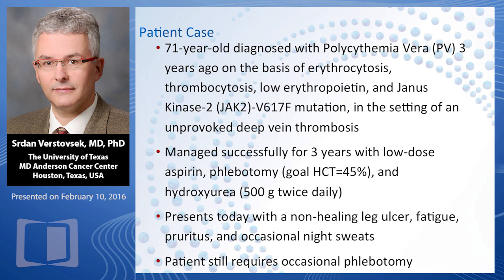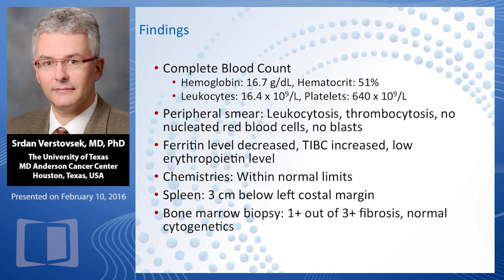However, now he presents with a non-healing leg ulcer and symptoms. He occasionally still requires phlebotomy. We did the workup, and his complete blood cell count revealed uncontrolled red blood cells, platelets, and white cells. On peripheral smear, we did not find blasts or nucleated red blood cells. His ferritin level was decreased, as was erythropoietin. Chemistries in general were within normal limits.